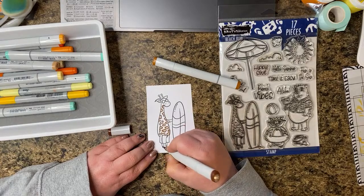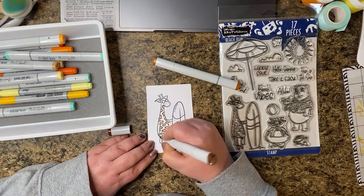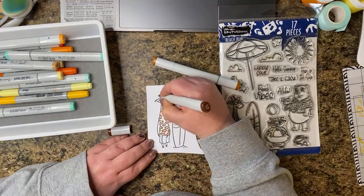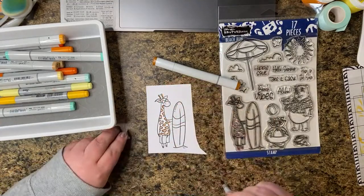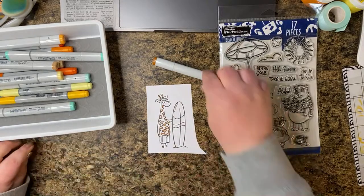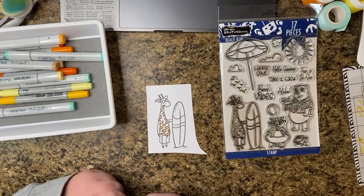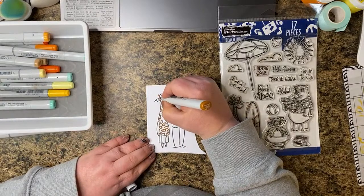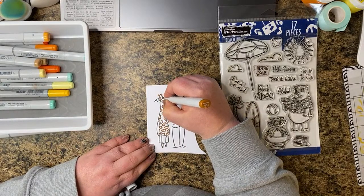And I'm going to do his. I do have a cheat sheet because I did this whole card already, so I am cheating. I wrote out all my colors because I knew coloring takes some time, and I thought maybe it would just make it go a little bit quicker. So this is E99, and I'm just going to go blend all those darks out.